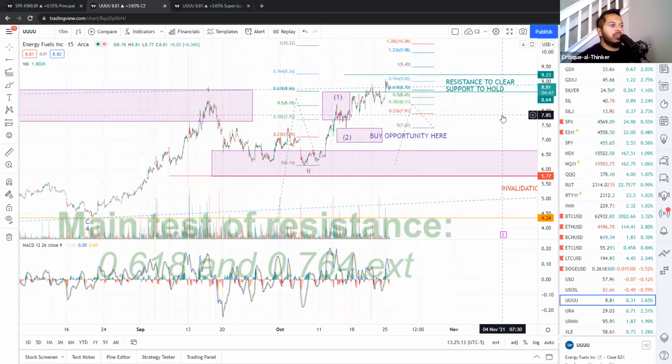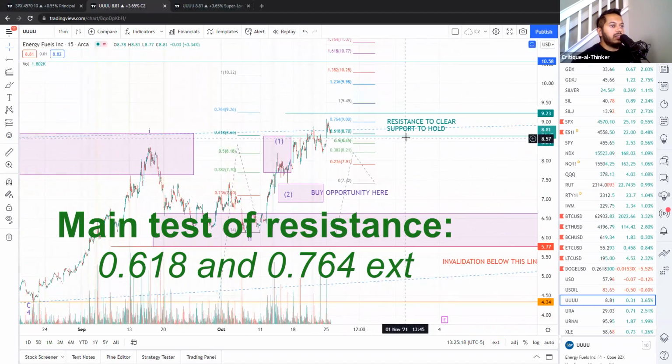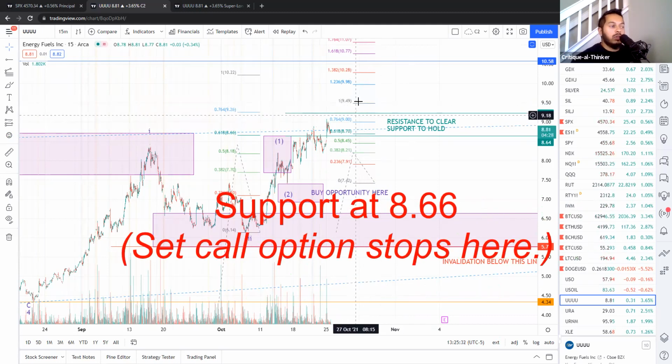Now, I mentioned some resistances to clear right overhead. So we are past our 866 resistance, which is this green line here. We haven't quite broken through our 0.764 resistance, which sits at 924. So once we push through that, we're going to be looking a lot better. I expect us to get right through 949 relatively quick once we clear that resistance.